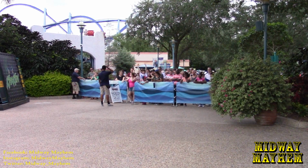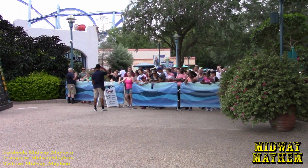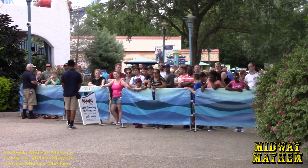So yeah, soft openings are very intermittent. As we can see, we got in, but this giant group of people behind us are not getting in. From what we hear, it's only gonna be a couple hundred per hour. That's all right though. Alrighty guys, so we just got off the ride, Brett and myself. We were literally first train, front row, first ones to try it out. Brett, what'd you think? I thought it was good.